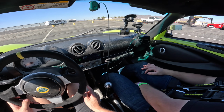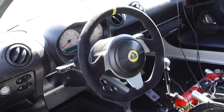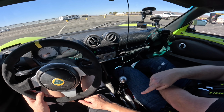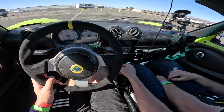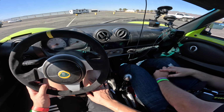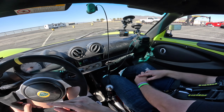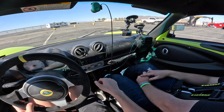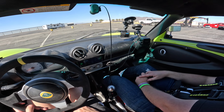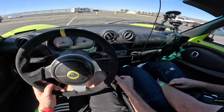I actually think the shifter's quite good. It's better than I remember the other examples I drove being. This is their latest iteration on it. Okay. They have a new one they came out with, I think last year. Yeah, it's pretty nice. With the Elise that I drove, I was kind of struggling with the 3-2. Granted, on this track I'm not really using second gear, but the action is nice.